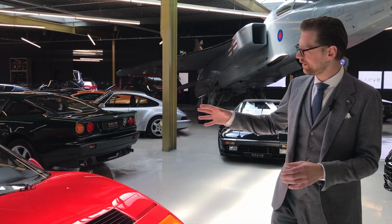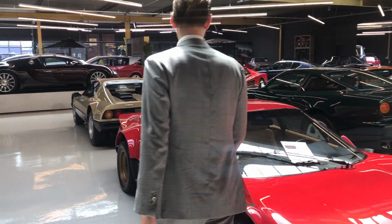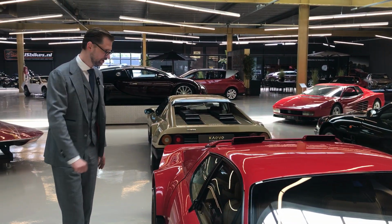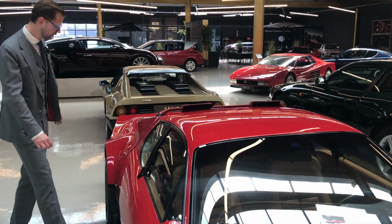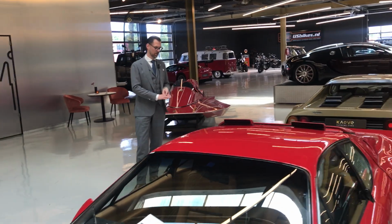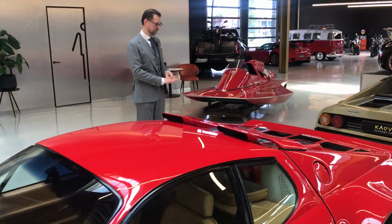So seeing the two together, in this case the König with so many small changes and big changes to the bodywork, side mirrors, scoops here on the bodywork. Something truly typical for its day and age.